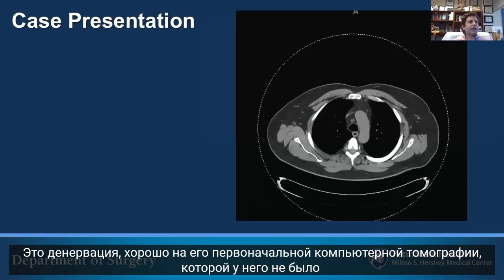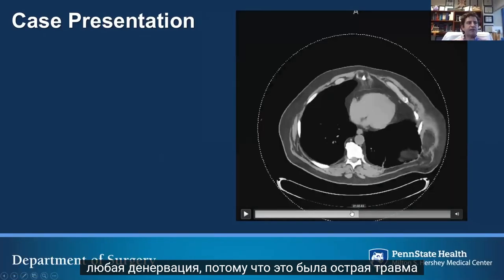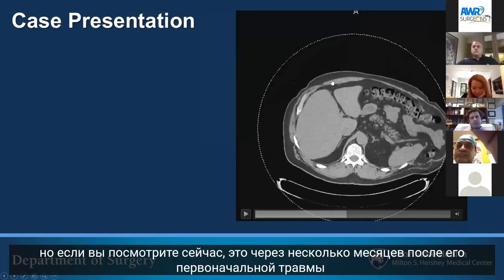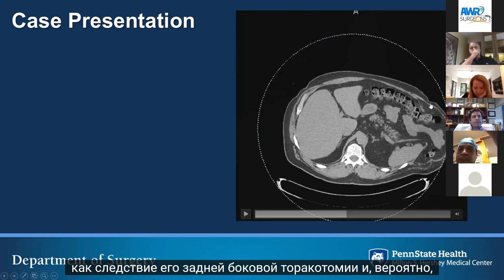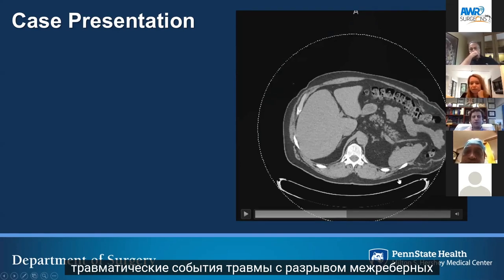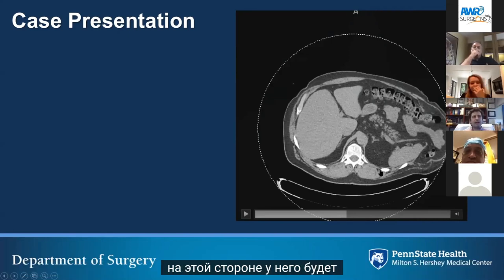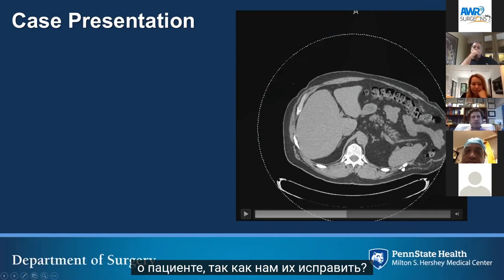It's denervation, okay? On his initial CT scan, he didn't have any denervation because it was an acute injury. But if you look at now, this is months after his initial injury, at the right-sided rectus abdominis and the left-sided rectus abdominis here, as a consequence of his posterior lateral thoracotomy and probably the traumatic events of the injury with the disruption of intercostal nerves, he's got a denervation injury of the rectus here. And so no matter what we do on this side, he's going to have a long-term denervation injury, and that expectation needs to be talked about with the patient.